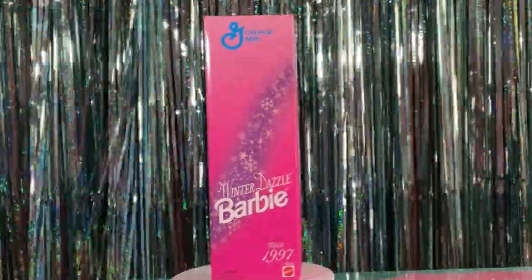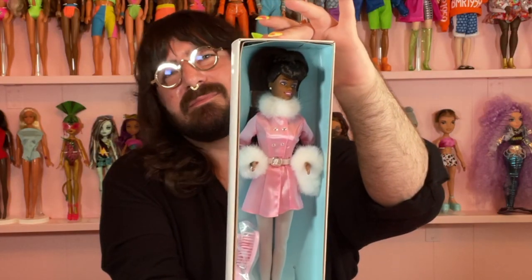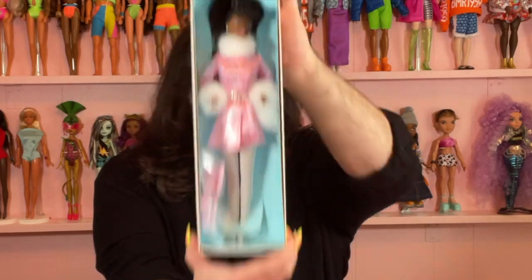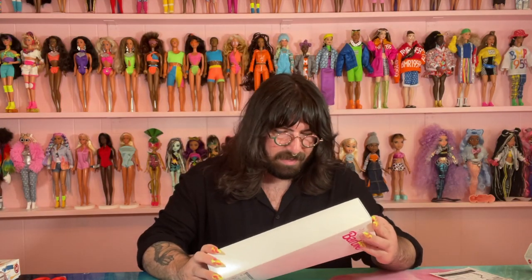The fact that I have one more girl for us today. This is Miss Winter Dazzle Barbie from 1997. So, as you can see, we don't know what she looks like. I truly don't think that any of y'all are ready for this. Let's go. It's like a little box. Huh. Okay, bam! Look at how cute this is! Oh my God, okay, let's just go ahead and get her out.